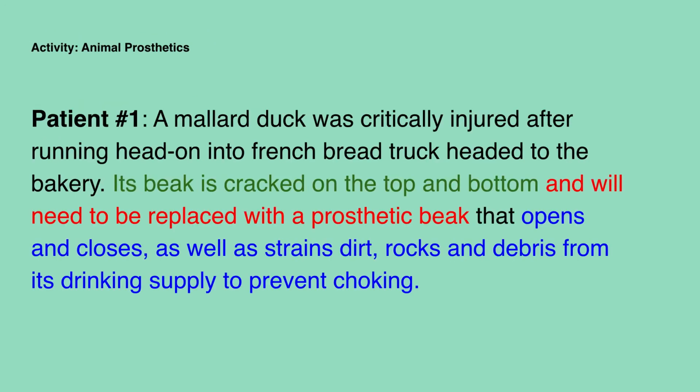So now we're going to go back to our animal prosthetics activity, a little summary about our duck. And we're going to focus on answering these questions. So in green is what we know. We know that our duck's beak is cracked on the top and bottom. Our overall goal is to replace the beak with the constraints that it needs to open and close and strain dirt, rocks, and debris from its drinking supply to prevent choking.